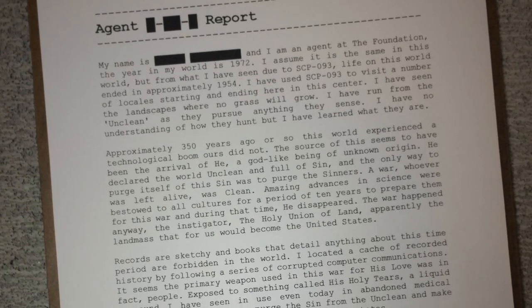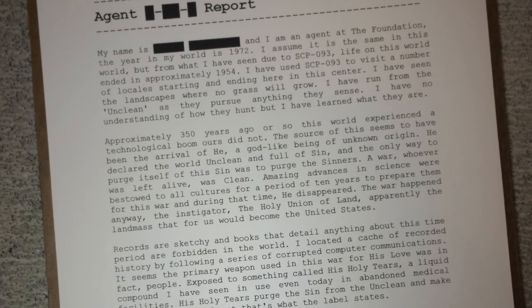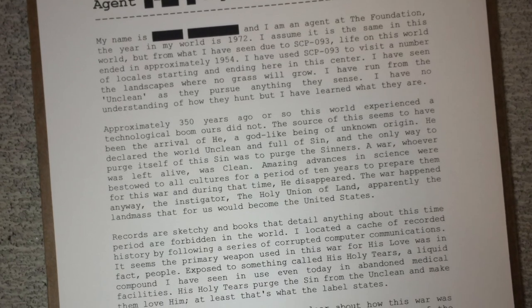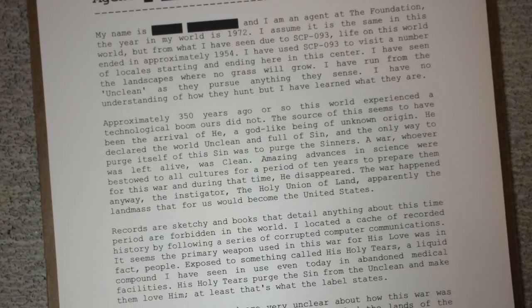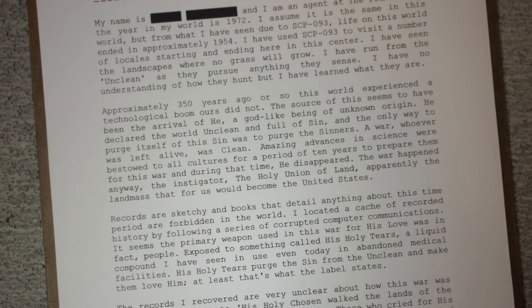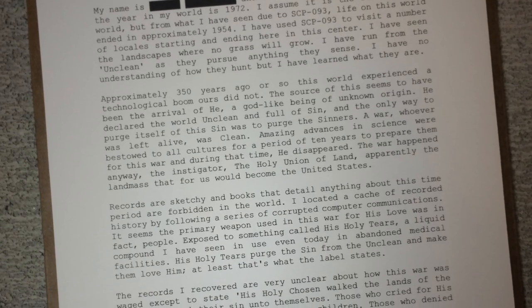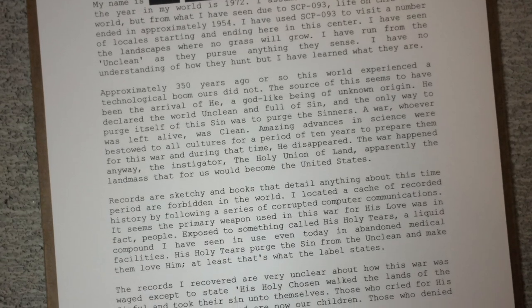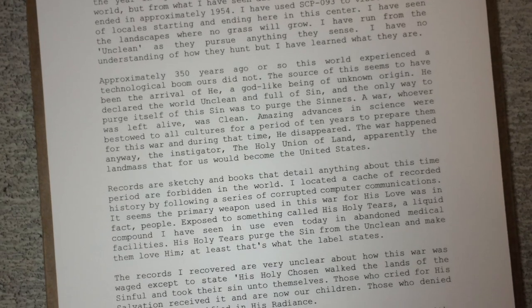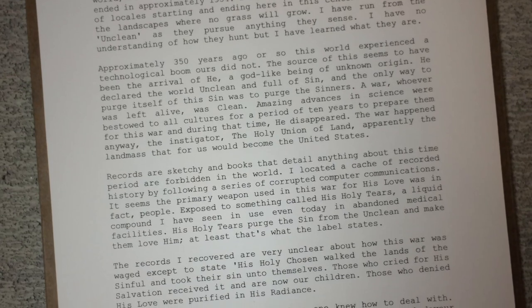A war. Whoever was left alive was clean. Amazing advances in science were bestowed to all cultures for a period of 10 years to prepare them for this war, and during that time, Hay disappeared. The war happened anyway. The instigator, the Holy Union of Land, apparently the landmass that for us would become the United States. Records are sketchy, and books that detail anything about this time period are forbidden in the world.